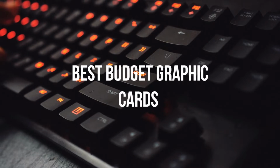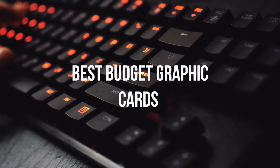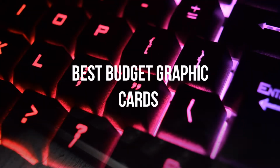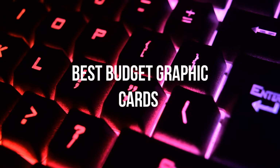The best cheap graphics cards are more than capable of delivering excellent performance without breaking the bank, in no small part due to the never-ending war between Nvidia and AMD for graphics card market share.